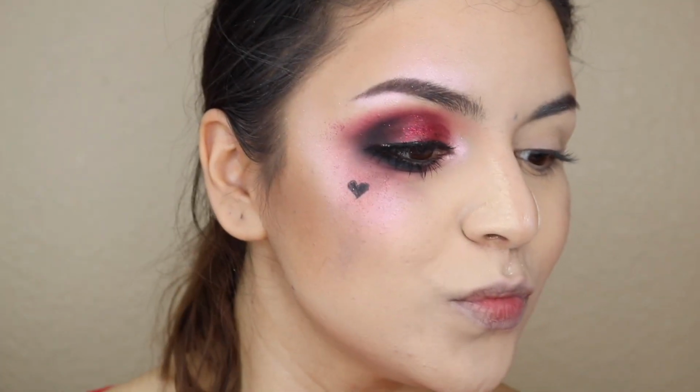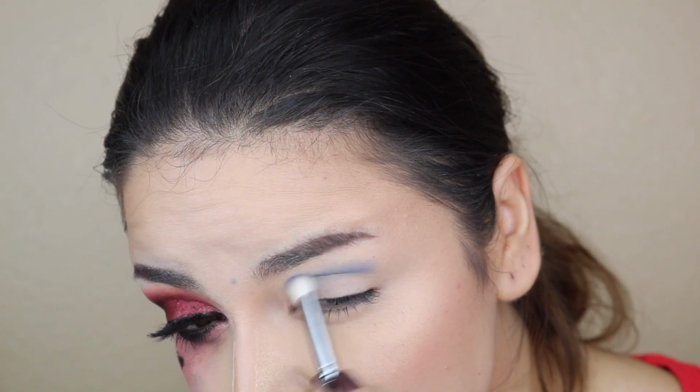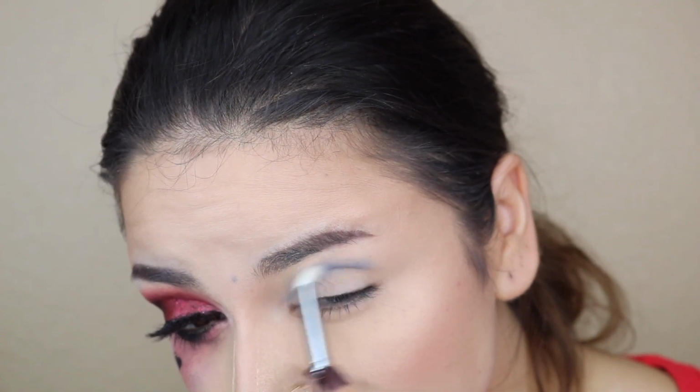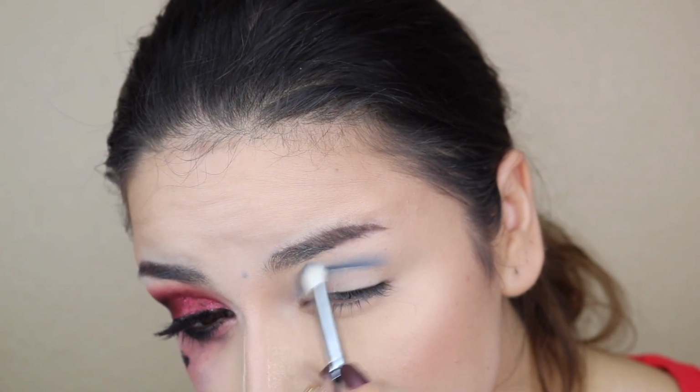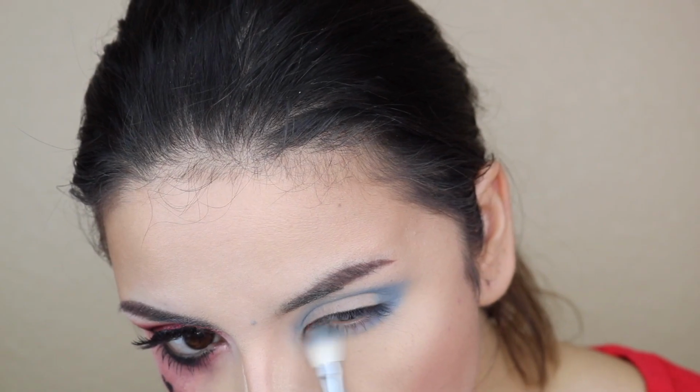So once the red side of our face was done, we're gonna switch over and hop onto the blue side of our face, and we're gonna use this blue shade from that same NYX palette. And then we're gonna do the same thing and add that color all over our crease and even dragging it down to our lower lash line.